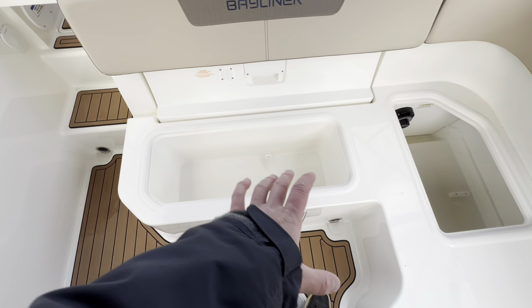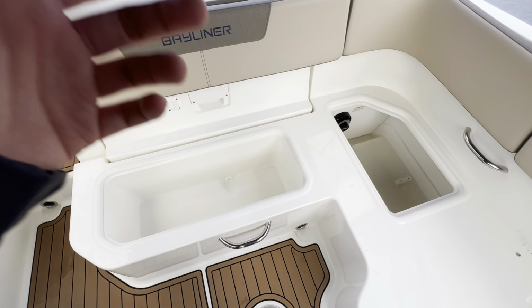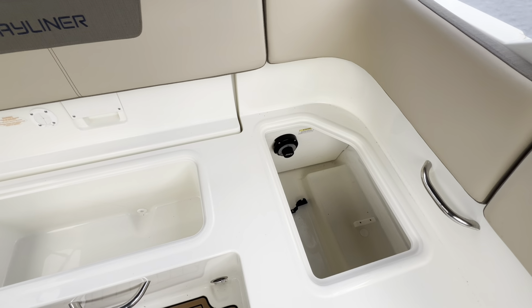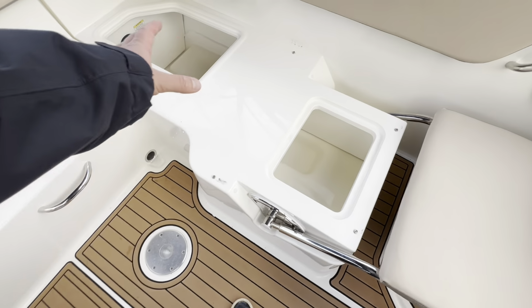Main locker at the back here does have a drain, so if you put a wetsuit in it, it will just filter out into the bilge and be expelled by the bilge pump. Then in here we've got a dedicated storage for the table and the leg, and also a battery isolator. There is a bulkhead or a divider in between these two lockers.